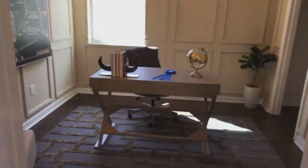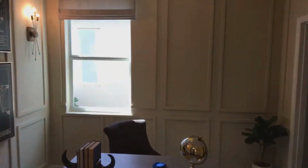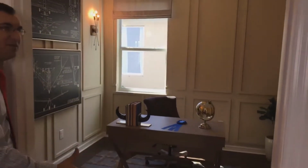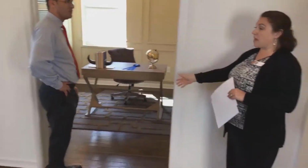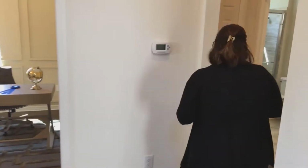So this is a 4-bedroom, 3-bath. This particular setup is with the office. So they turned the bedroom into an office. We still keep the walk-in closet, but you'd have a double door entry here. And then downstairs you also have a full bath.